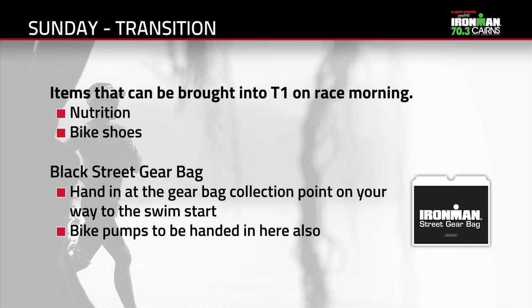You will be able to bring nutrition and bike shoes to Transition race morning. You will be able to bring in your bike pump on race morning, however you must take this with you when you exit. Pumps will be stored separately to bags in the street gear tent, so please label with your bike pump sticker provided in your race kit. Your black street gear bag and bike pump will need to be handed in at the gear bag collection point on your way to swim start. Transition closes at 6:45 a.m, but please be aware swim start will commence from 6:35 a.m.